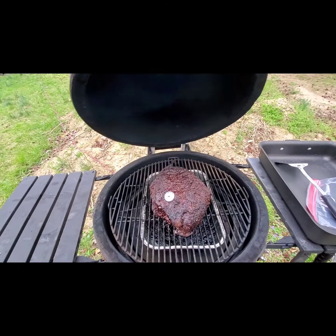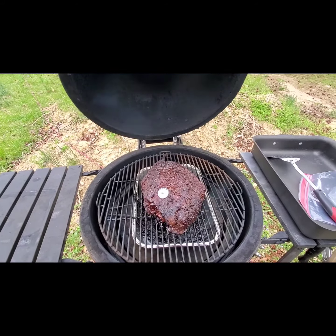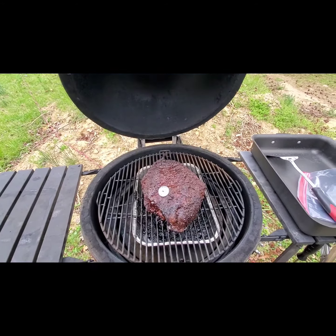Yeah, you can't just open it straight up either. You gotta burp it and everything, because it'll backfire. Not backfire, but it'll send some flames at you if you just open it right back up, especially if you're cooking at a higher heat. Okay. 200. Oh, she right. She ready.